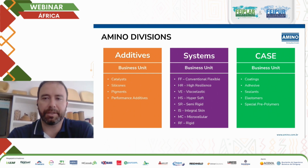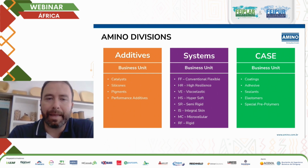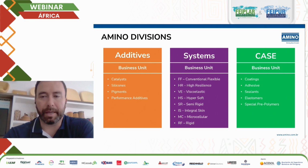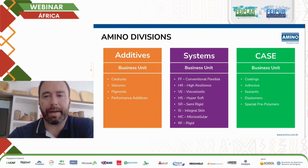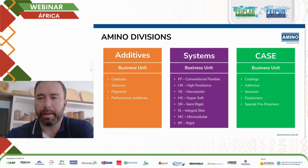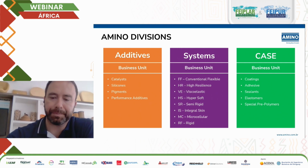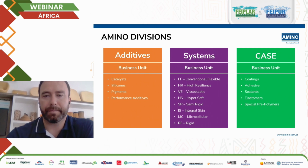So these are our divisions. We have 3 divisions: additives, systems, and case. In each of them, we have different business units. In additives, we have catalysts, silicones, pigments, performance additives. In systems, we have the conventional flexible systems, HR, viscoelastic, hypersoft, semi-rigid, integral skin, microcellular, and rigid system. And then in case we have the coatings, BU, adhesives, sealants, elastomers, and special prepolymers.